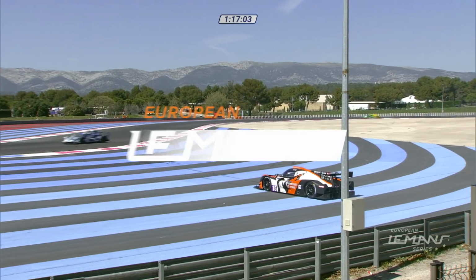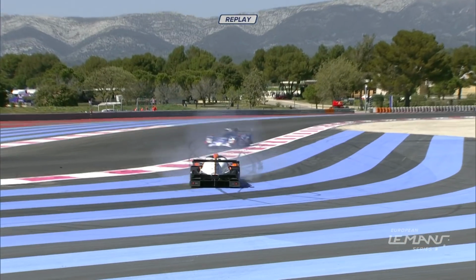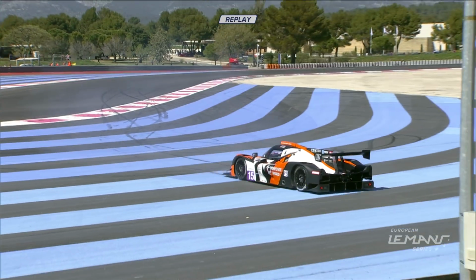Trouble for Martin Rich at RLRM Sport. What happens here, he just carries a little too much speed in, and the car won't change direction as he's hoping.